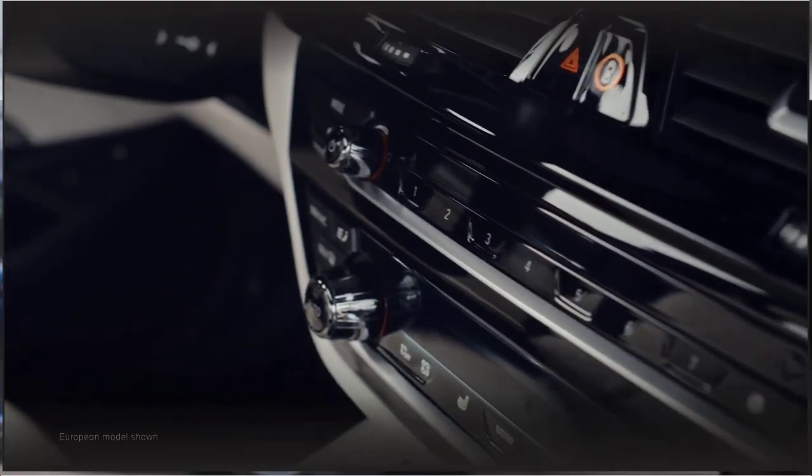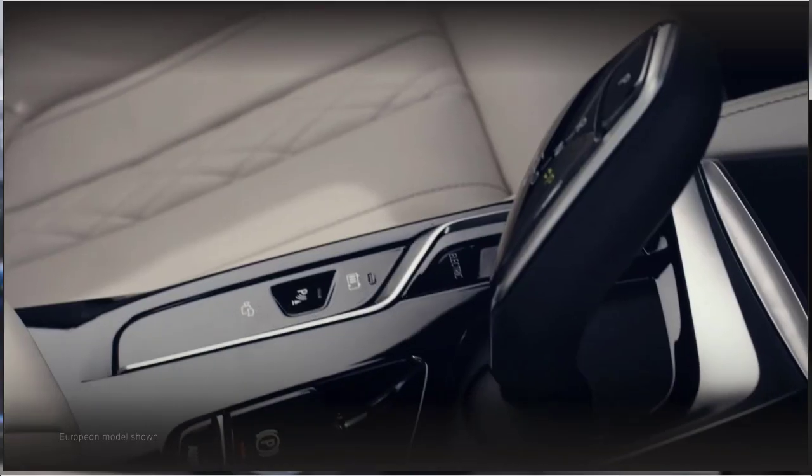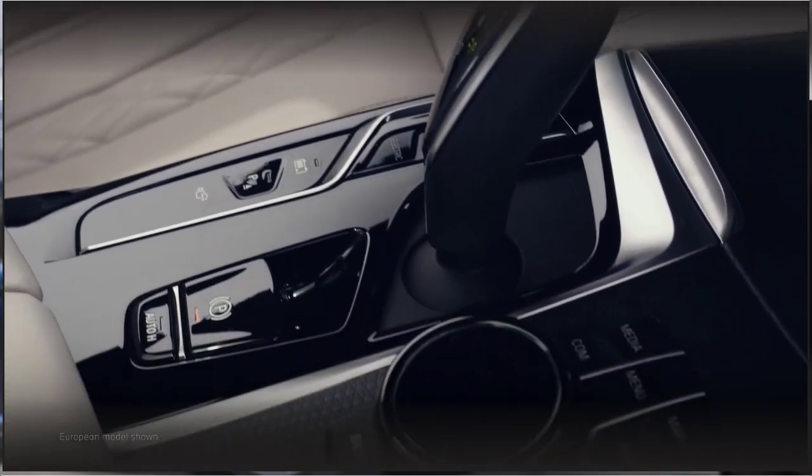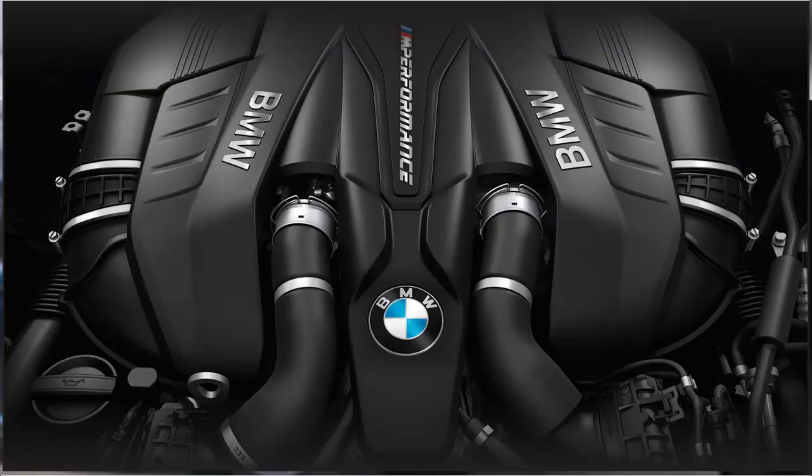Inside, Dakota leather is standard and Nappa leather an option. The dashboard is fitted in black Sensatec with brown stitching, while the seats are the M multi-contour versions. Most important, of course, is the engine. That's a 4.4-liter V8 twin-power turbo with 523 horsepower and 553 pound-feet of torque.